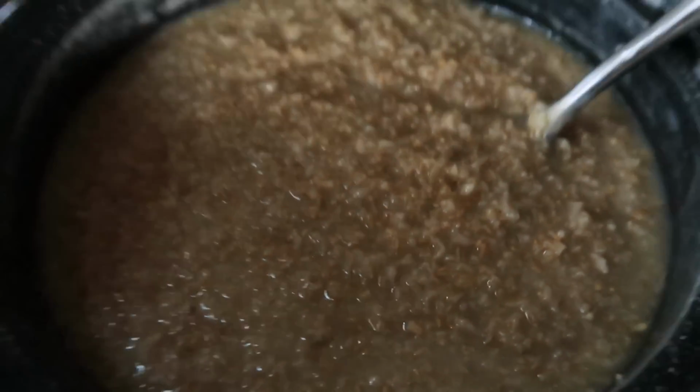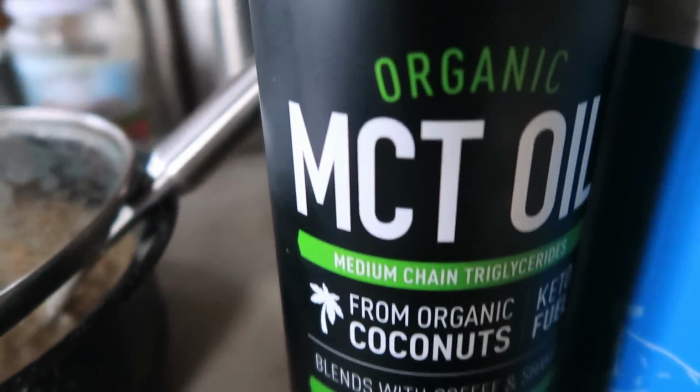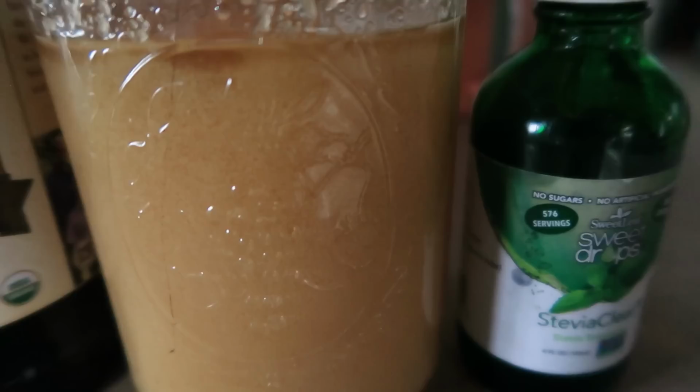So now on to what we eat in a day. For breakfast we had steel cut oats. I like to get the steel cut oats because they are one of the least processed ways to have oats, and they store really well, so I'm trying to incorporate those in place of the oat flakes whenever possible. So to the steel cut oats, once they were cooked, we added a little bit of sea salt, some MCT oil, and plenty of grass-fed butter, some Vital Proteins collagen powder, a little bit of molasses to give it a caramely flavor, and then a bit of raw honey and stevia to taste.